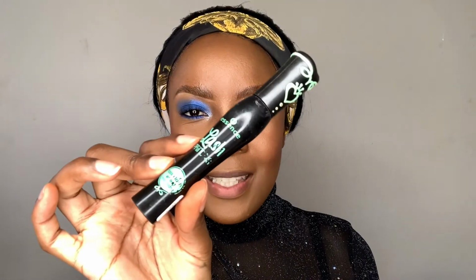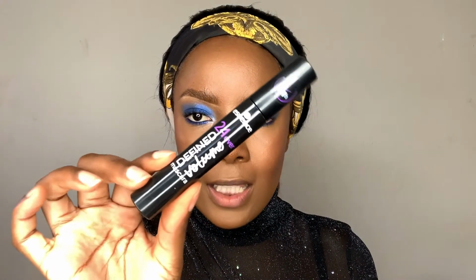Okay, so I just went in with my Essence Cosmetics Lash Princess False Effect Mascara. So anyway, this is what it looks like. This is probably my favorite mascara from them, but in this particular drop they had sent me the 24 Ever Defined Volume Mascara, which looks like this. So I'm just going to go off camera and quickly do my hair and come back and answer a few more questions and do my lips before we tie off this video. I'll be right back.